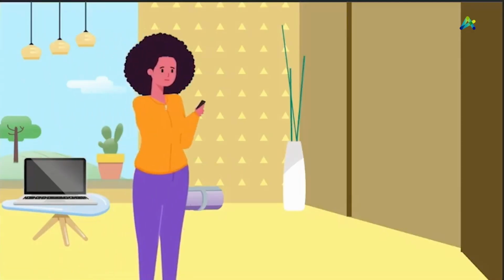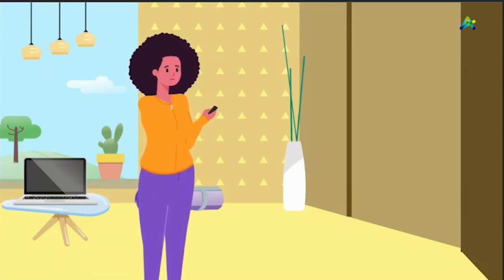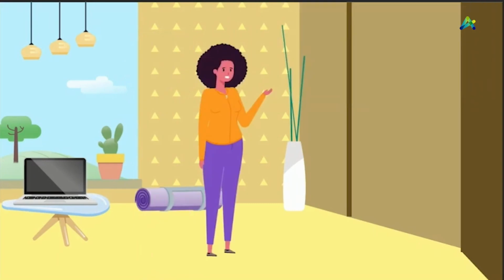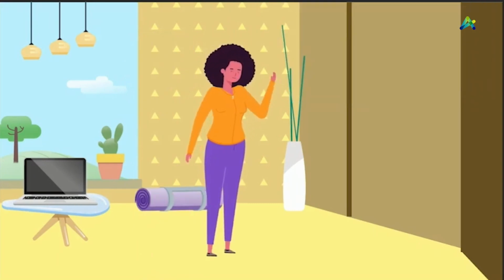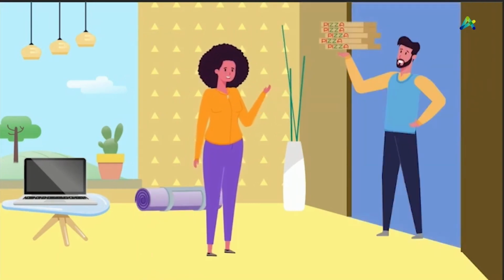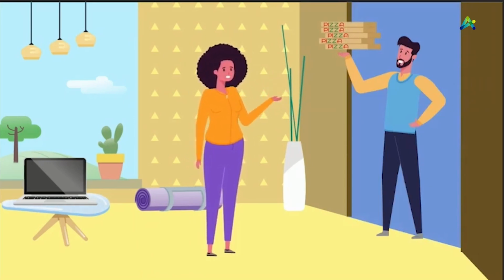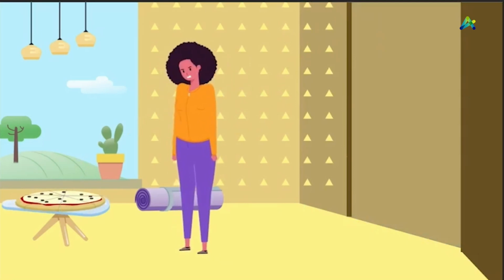Let's say you're in the mood for some pizza. You open a food delivery app, go to your favorite restaurant, and pick the pizza with all your favorite toppings. And just like that, a whole process kicks into action until the pizza is delivered hot and fresh right at your doorstep. You open the box and you find out it's not your favorite pizza at all.